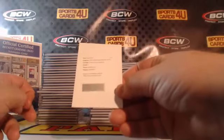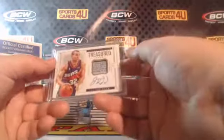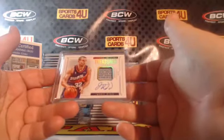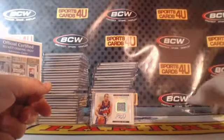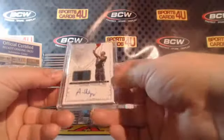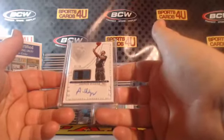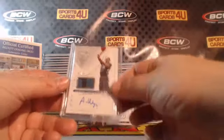Card number 4, Warriors, Steph Curry. Treasured Tags, 3 out of 5, laundry tag autograph, for the Suns, Jason Kidd. And lastly, to 99, Kobe's All-Rookie Team two-color patch autograph for the Timberwolves, Andrew Wiggins.